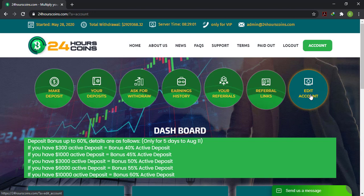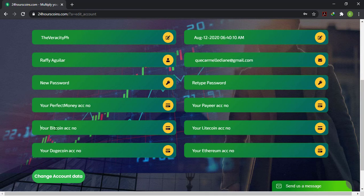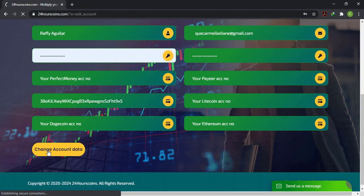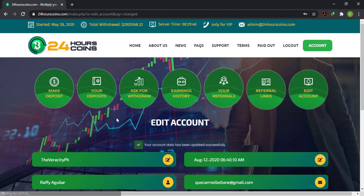But before that, the first thing that we have to do is i-edit muna natin yung ating account. And then, lagay tayo ng ating Bitcoin account number. So, i-edit lang natin siya. And yung password natin is same pa rin siya. Okay, so, lalagay lang natin dito sa Bitcoin wallet address natin yung nakuha natin ito sa Coins.ph. So, change account data to proceed. Alright, so your data account has been updated successfully.